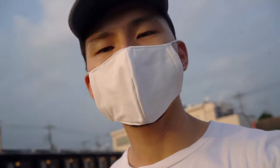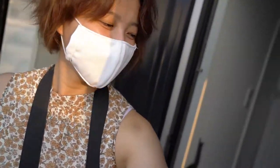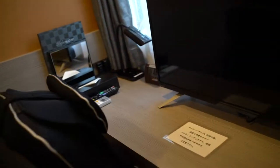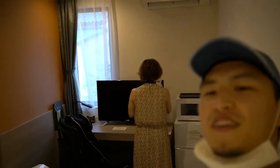So we're gonna do a quick room tour before we head out. Going inside. Hello. Oh, thank you, thank you. Wow, there's a TV, and a microwave too. Oh, it's a massage chair. Wow, really. This is where we'll be staying for the next 3 days.